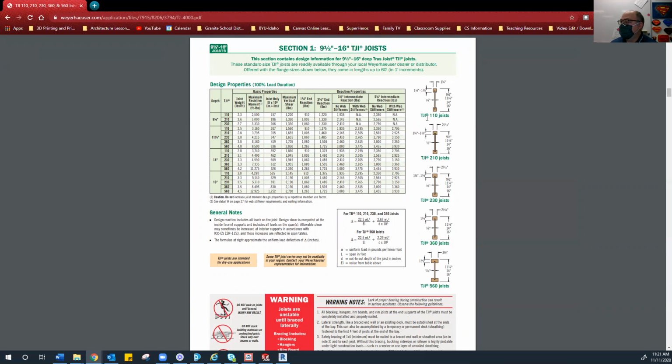These are all TJI 110s. Okay, so everything in the 110 category falls here. So when we look at the chart, there's a 9.5 of the depth, and 110 is the first row in that chart. Okay, so we see that row right here comes all the way across. Then we have a 210 series, we have a 230, you have your 360, and then your 560s. Your goal when you do floor framing is this: the fewest number of TJI floor joists that cover the greatest spanning distance. Now a span, if you take your arms and put them up, that's like fingertip to fingertip, that's a span.